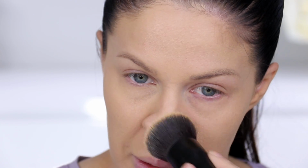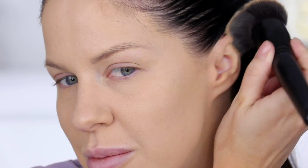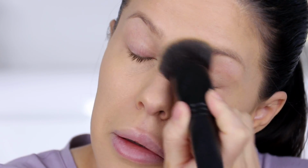Okay, as far as application goes on the different primers, I do find that it distributed better and blended out better on the side with the Hourglass Mineral Veil. It's still blended out on the side with the NYX Can't Stop Won't Stop primer, but just not as well. I preferred it, but it is a very grippy mattifying primer, so that's something to keep in mind.